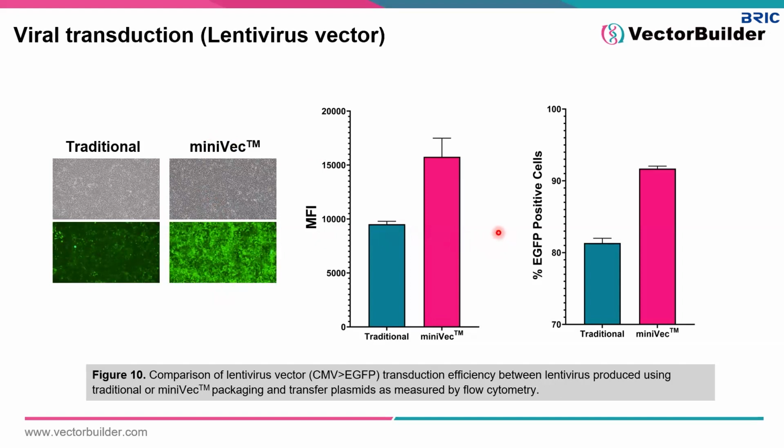This advancement could be particularly beneficial for gene therapy applications, where robust and sustained transgene expression is crucial for therapeutic efficacy. miniVec applications of lentivirus could be extremely useful in ex vivo cell therapies, where high expression of transgene levels need to be sustained, and miniVec could act as a safer source material for this virus packaging with its antibiotic-free backbone.